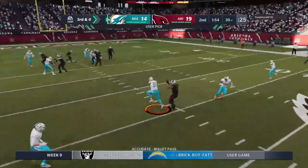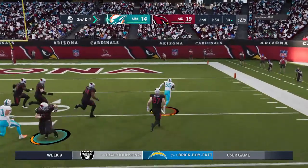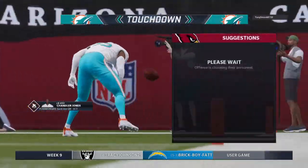You and John. And looking for Kirk, but this pass is intercepted. Picked off by Jerome Baker. And he will score. Touchdown, Miami.